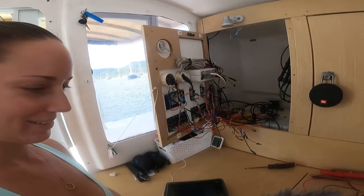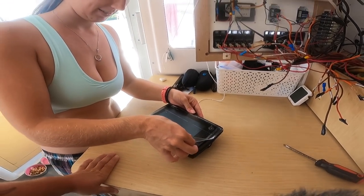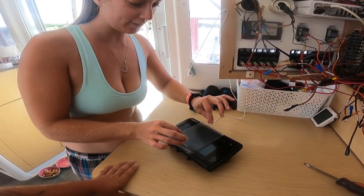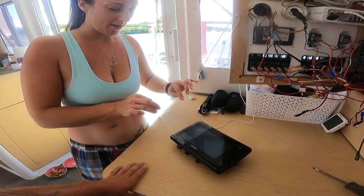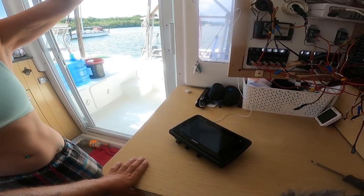Oh, I know what you need to do, don't you? Erica's got this thing about peeling plastic off of stuff. It's just so satisfying! Alright, that's Erica happy.